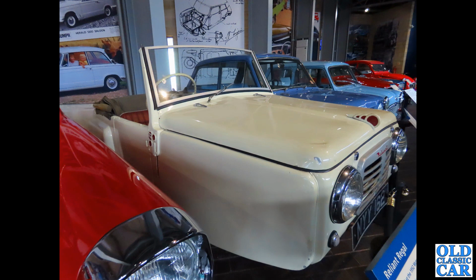And down at the National Motor Museum at Beaulieu, I've photographed this NYY 162, a 1953 Reliant Regal Mark 1, a 3-wheeler. What an amazing survivor that is. I do find these little cars really, really interesting.